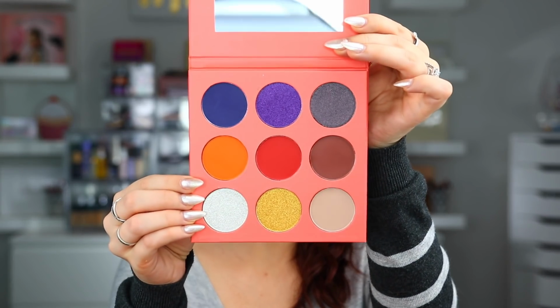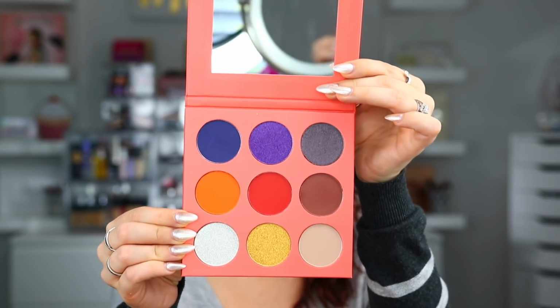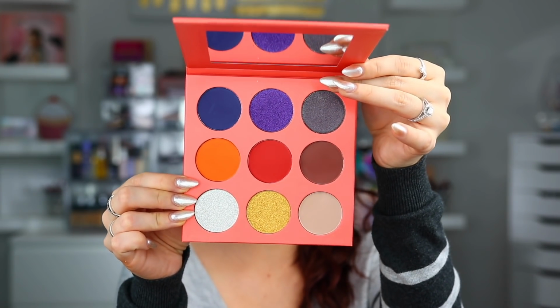So first, it looks like we have a palette. So let me open this one up. So this is the Ritzy palette, and ooh, this is pretty. I wasn't sure if this was a face palette or an eyeshadow palette, but it is an eyeshadow palette. It also has a nice mirror in here. So we have some foil shades, it looks like, and also some mattes. So let me go ahead and swatch a few of these.